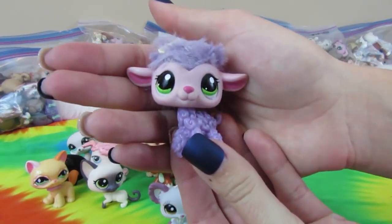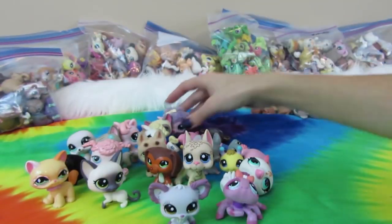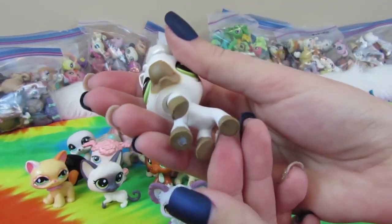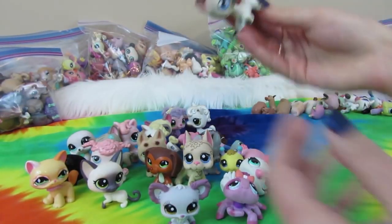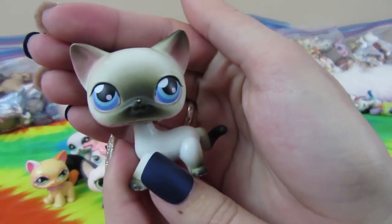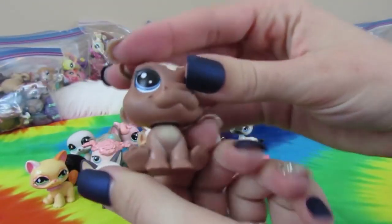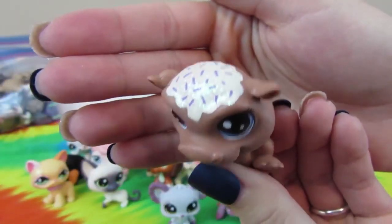And I have a dog that's like one of my favorites, and now I don't see him, so we'll have to find him. But it's like that purple and white dog that I really like. Here's a nice horsey. I think I got that one from MLP Fever. Another really awesome cat that I really like. Pink Magnet. This is a part of the Frosting Frenzy. So this one's out because I just unboxed her recently.